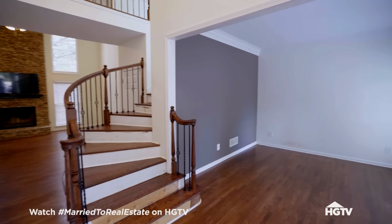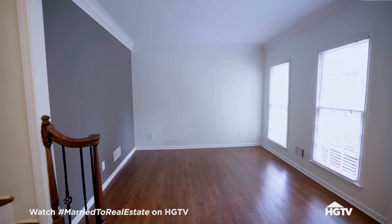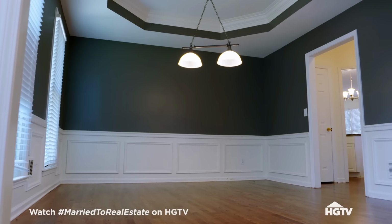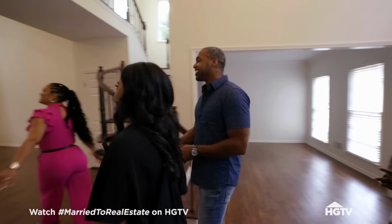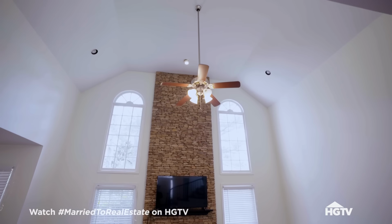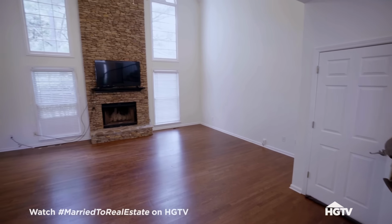This could be an office. Although this house has only 4 official bedrooms, you could use this space to start your business, Brandy. There's a lot of space in here, which I love. Absolutely. Dining room, come on back. This is your family room, super high ceilings. I love it. What do you think? Love it. I love the high ceilings. Our girls would go crazy in here with all this space.